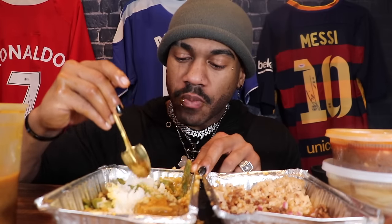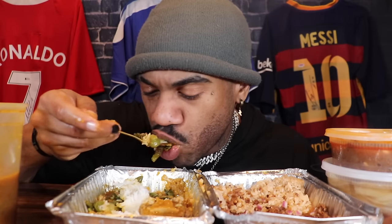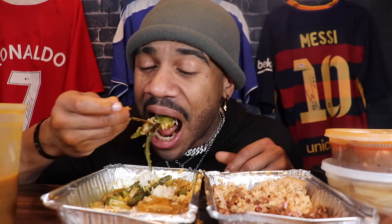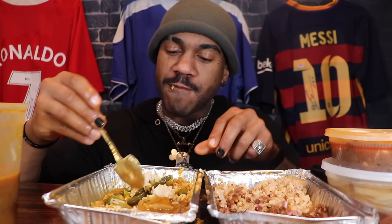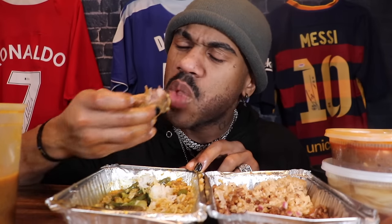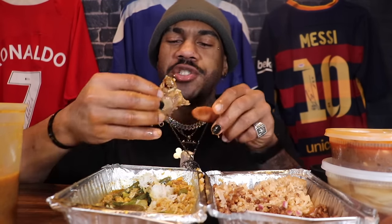Let's do this. Right here, this bite, look at this. That is so good. This is a party. So good. For people who haven't had oxtail, it's just a fatty beef, pretty much. You know that paste actually adds something to it. Really good. And then it soaks up the rice.